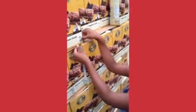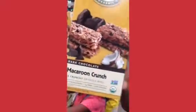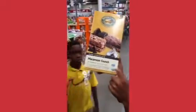So, look for these signs. Non-GMO Project Verified. NonGMOProject.org. Or USDA Organic. This is the one you might really want to look out for. This one, yeah, it's good. It's a better option. Yeah, but this one is like here. Fully organic. It's really organic.